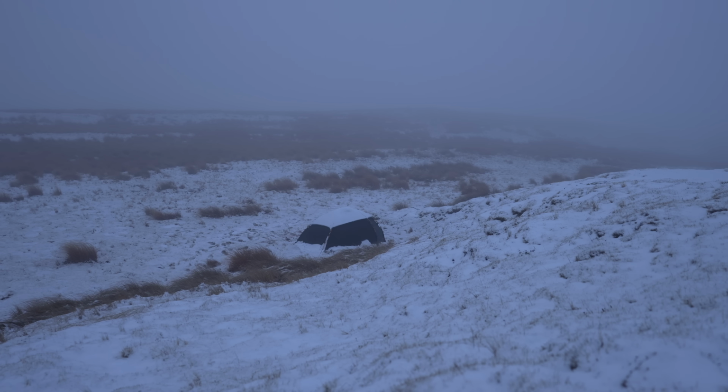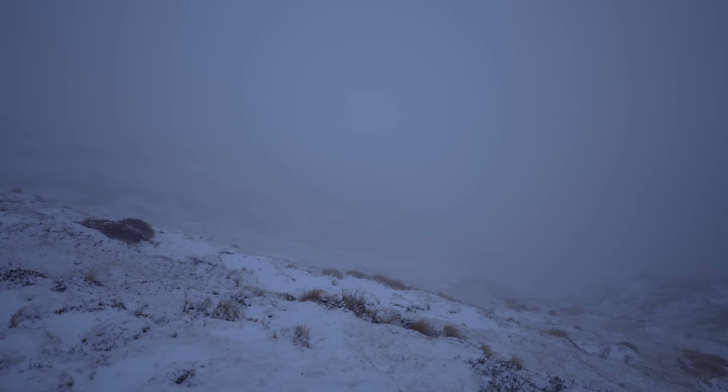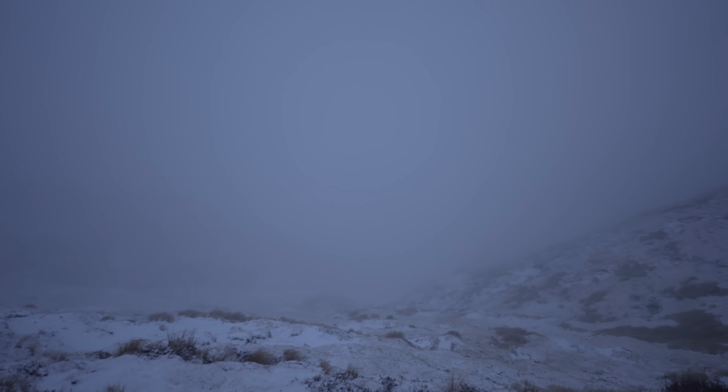That's camp down there. See the tent. Way down here behind me. It's like 1,000 meters down to the lake, but you just can't see anything. It's just a whiteout. Might go back to the tent. I'm freezing.